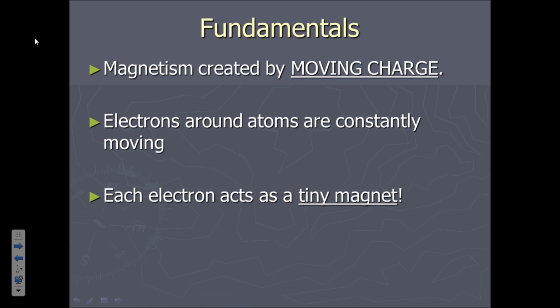So the fundamentals of magnetism is all based on this top thing where it says that magnetism is created by moving charge. Whenever we were talking about static electricity or current electricity, we were talking about moving charge as well, in the form of the electrons. In static electricity, we're moving electrons from one object to another, creating positive charge and negative charge. In current electricity, we were moving electrons through a wire, thereby creating current.